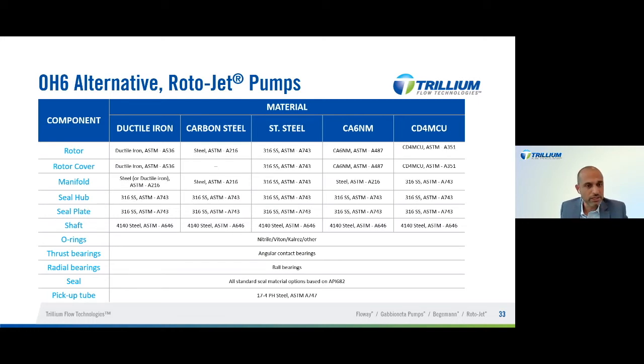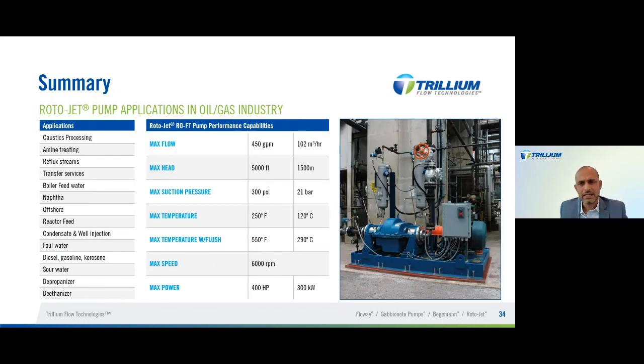Another aspect you will notice, they all are standard angular contact ball bearings in all the conditions, which means you do not need to have any specialty bearings. Now in summary, we have a pump design which is very relevant for many of the low flow high head applications in the oil and gas industry.